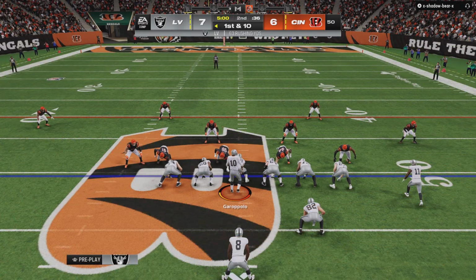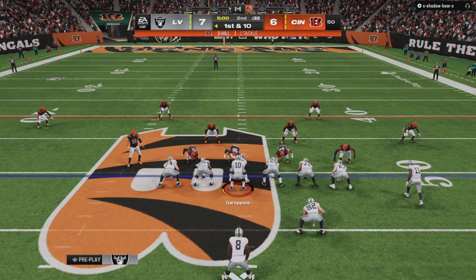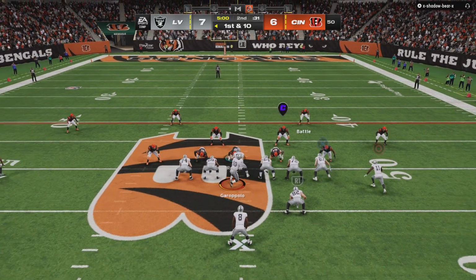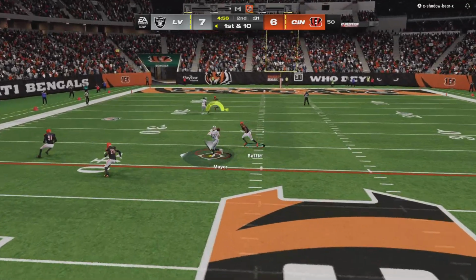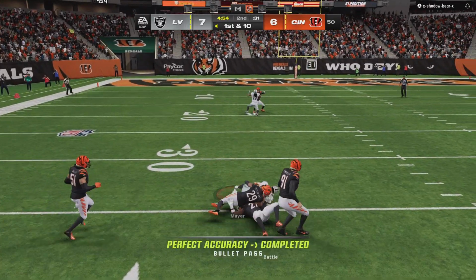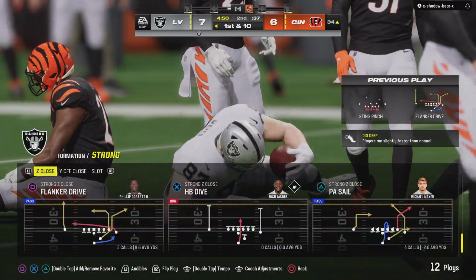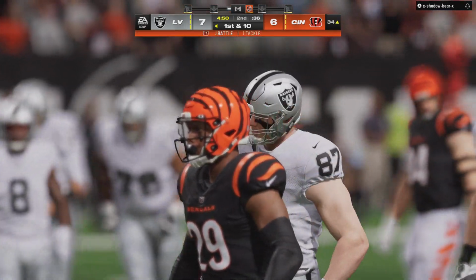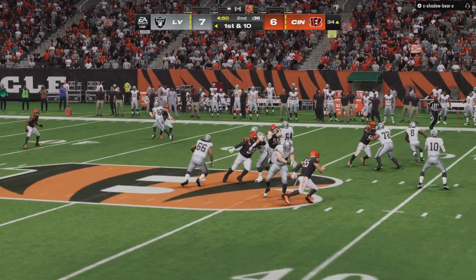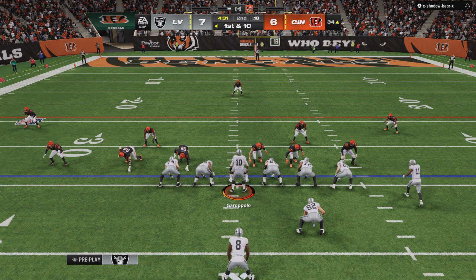Here we go. From midfield, here's Garoppolo. The pass taken in by Mayer. 16 more on that one and another first down. When this offense can get their tight ends involved, they can move the football. Here, a nice route, able to look it in, and picks up the first down. Back-to-back good plays have them on the move on first down.